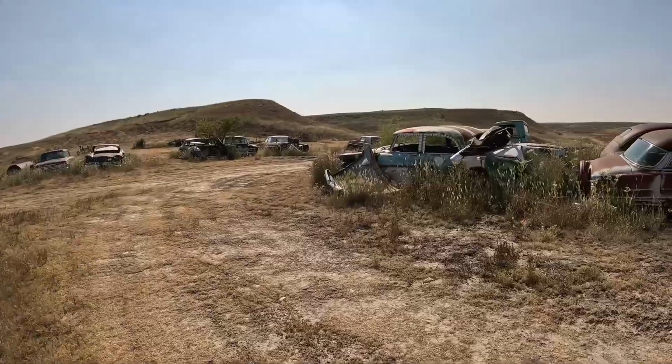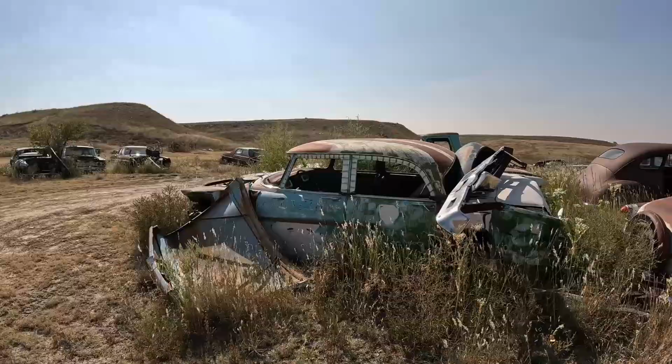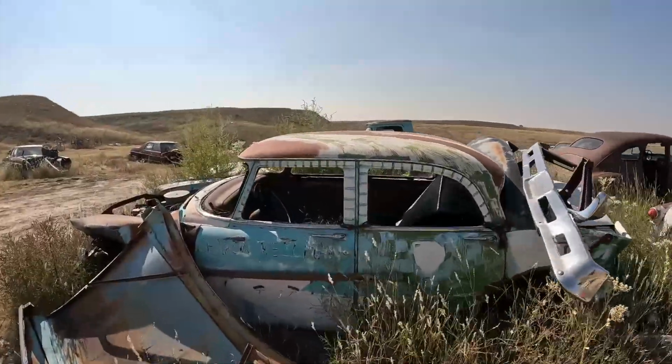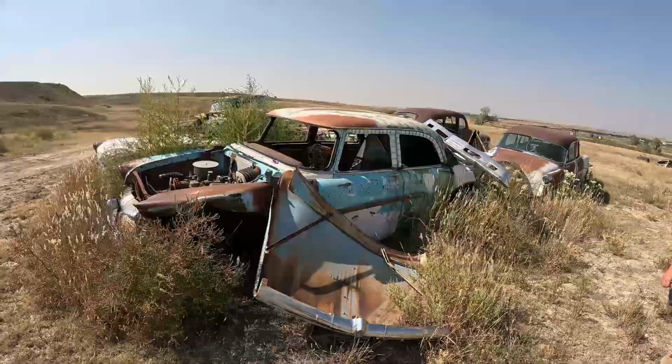And stumbled on a couple more derby cars. This one says Sharon on the door. That must have been his wife. I'm not even sure what this one is yet. Looks like a Dodge of some sort. Plymouth.